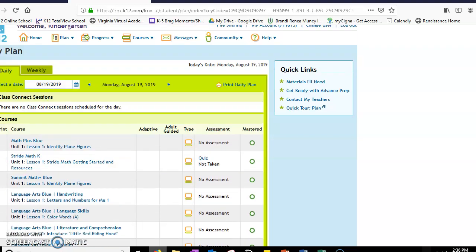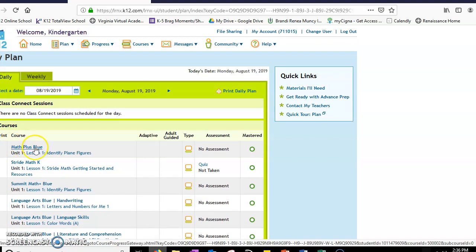So you're just going to scroll down. It's going to show you the course. That's what's going to be in bold. And then it's going to show you the lesson. Lesson 1, identify plane figures. Lesson 1 for math, for Stride Math, is lesson 1. Stride, getting started, and resources. Like I said, you're not going to have each of these every single day. They just have all the courses listed up here just for the demo account so you can see everything.